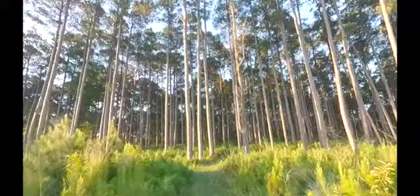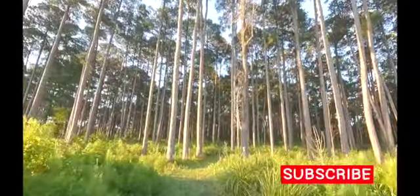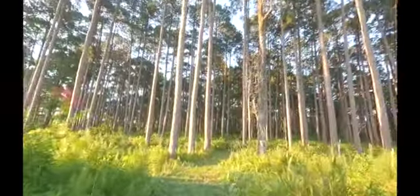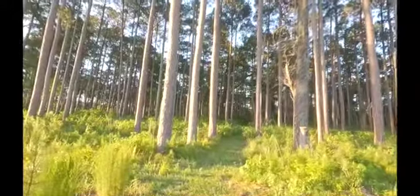And see, this is what we're going back into, which is my kind of trail right here. So this Terrace Trail is pretty short.